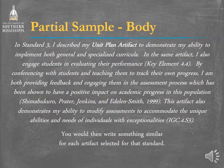Now, this is far from a complete reflective statement. This is just a few sentences about one particular artifact, the unit plan artifact that in my fictional portfolio I've chosen. So I wrote, in Standard 3, I described my unit plan artifact to demonstrate my ability to implement both general and specialized curricula. So in this statement, I'm writing about Standard 4, but I also used the unit plan in Standard 3. In the same artifact, I also engaged students in evaluating their performance, which is key element 4.4.